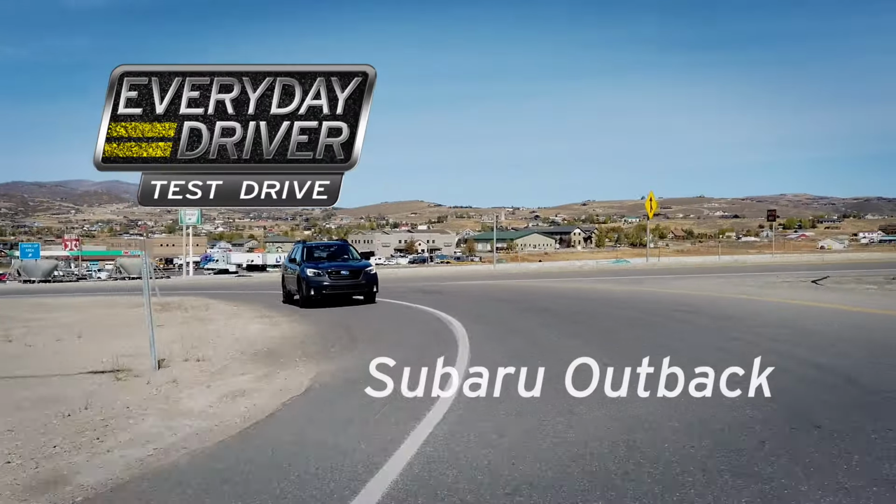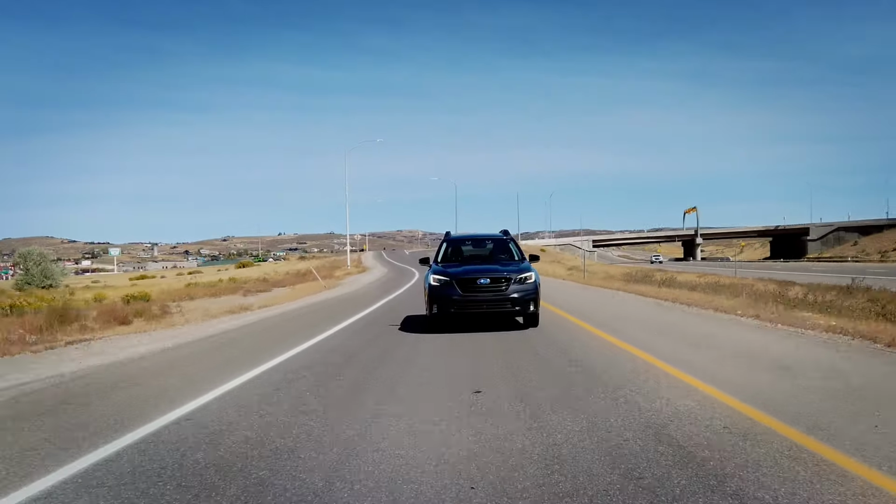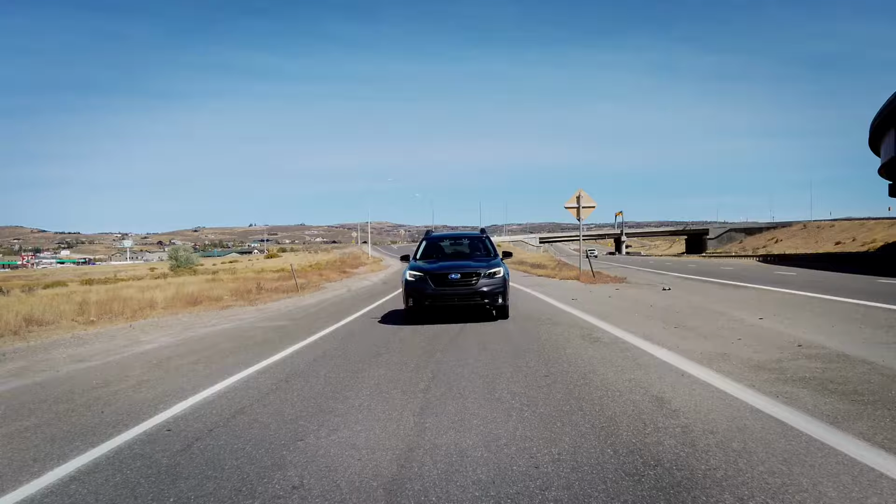Okay, you're about to see the CVT on an Outback be used in a way it's never been used before. Manual. Yes. Down, second. There we go. Hit it. Ooh. Come on, baby. Actually finding the power. There's some juice.